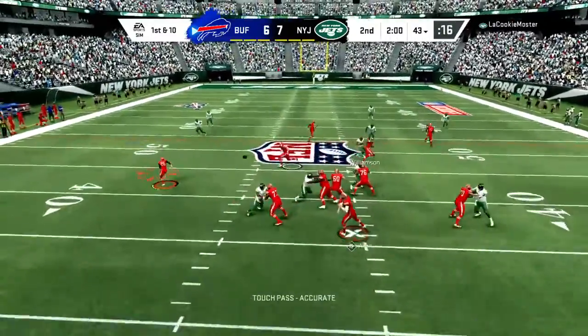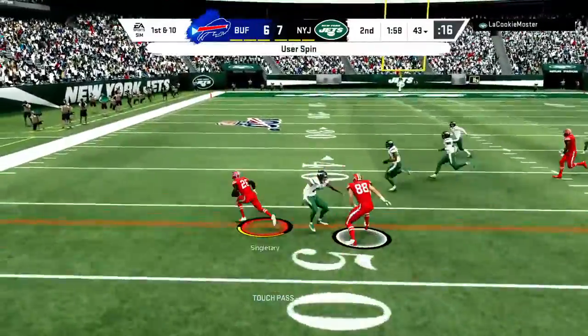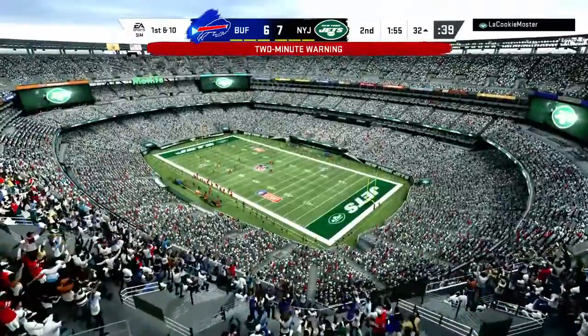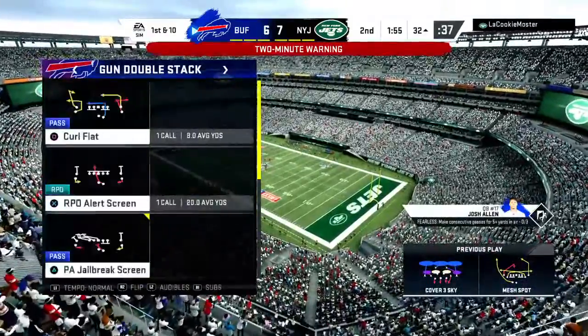As we often say, get it to him in space, let him use his leg. Yeah, if he can get a matchup against a linebacker or maybe a defensive end dropping out in a zone blitz, he's going to win that battle just about every time.